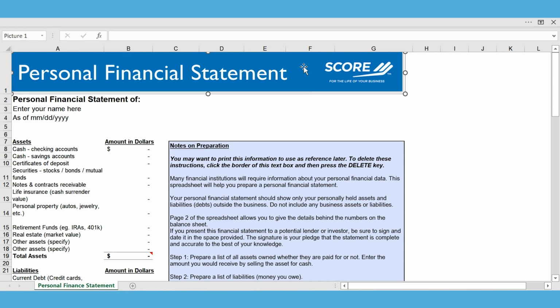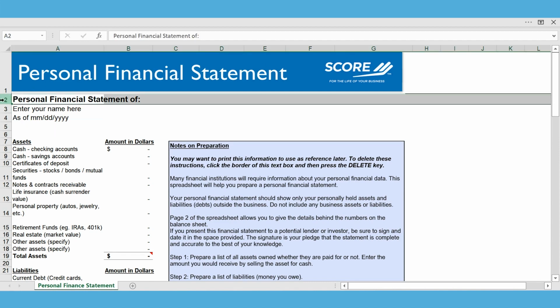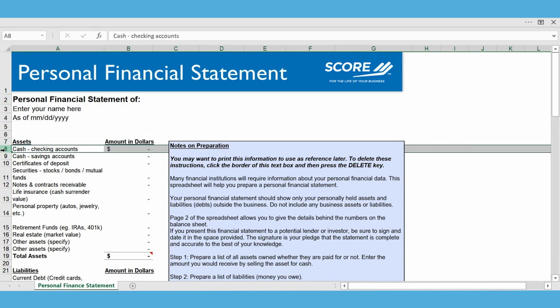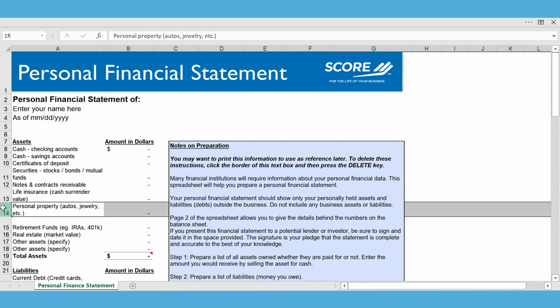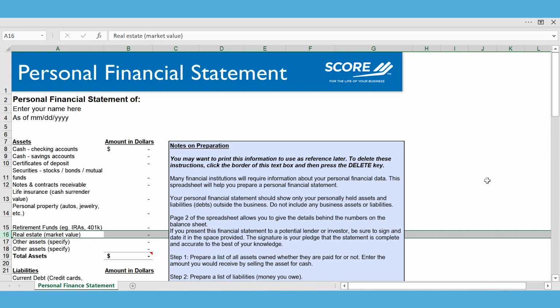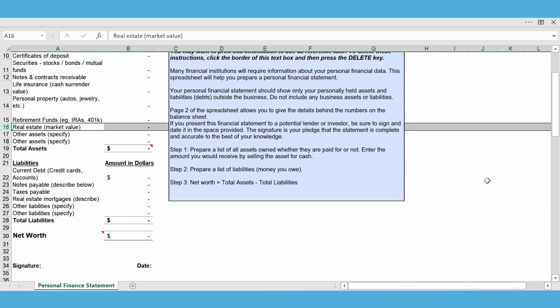And I just want to walk you through, not in detail, but just the sections on here. So it starts out at the top with some basic personal information. And then if we get down to line 7, we start in with assets, which is, as you can see, cash, personal property, retirement funds, real estate, and other assets. So even filling out the very first section would take some work because you'd have to identify all those assets and value all those assets. You have to know what the market value is for all of them. So that's the first section.